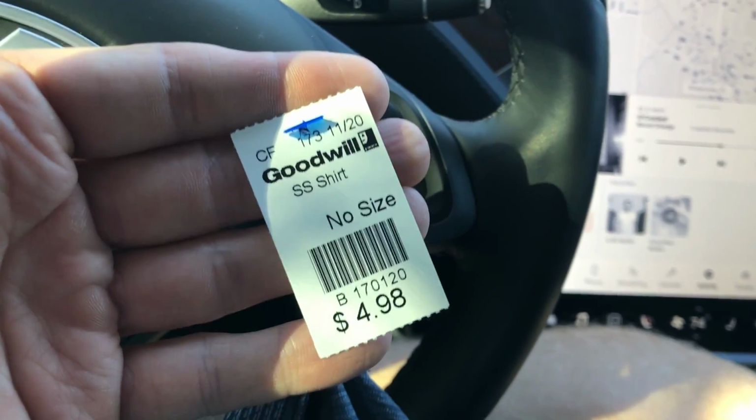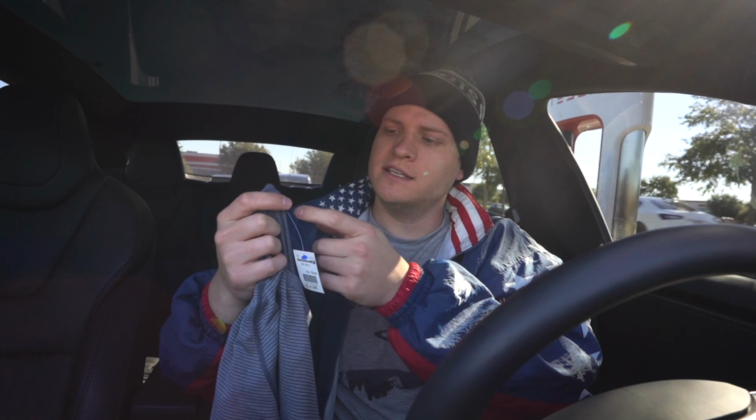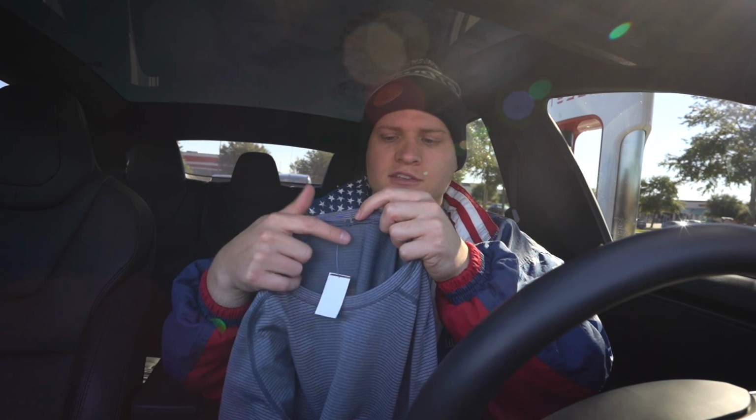The first one is this Lululemon performance t-shirt. As you can see, even on the Goodwill tag, it says that this shirt has no size, and it is missing the hang tag. Usually there's a long hang tag, but most people who wear these shirts rip those out. So I wanted to show you where you can typically find the size on the shirts.